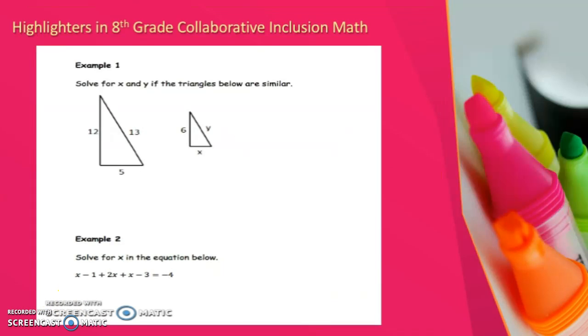As a special education teacher in an 8th grade collaborative inclusion class, I utilize highlighting strategies quite often with my students. One way I use highlighters in my math class is when working with similar triangles and proportions. If students were asked to solve this problem on the screen here, they would have to create a proportion based on the idea that corresponding sides of similar triangles are in proportion.